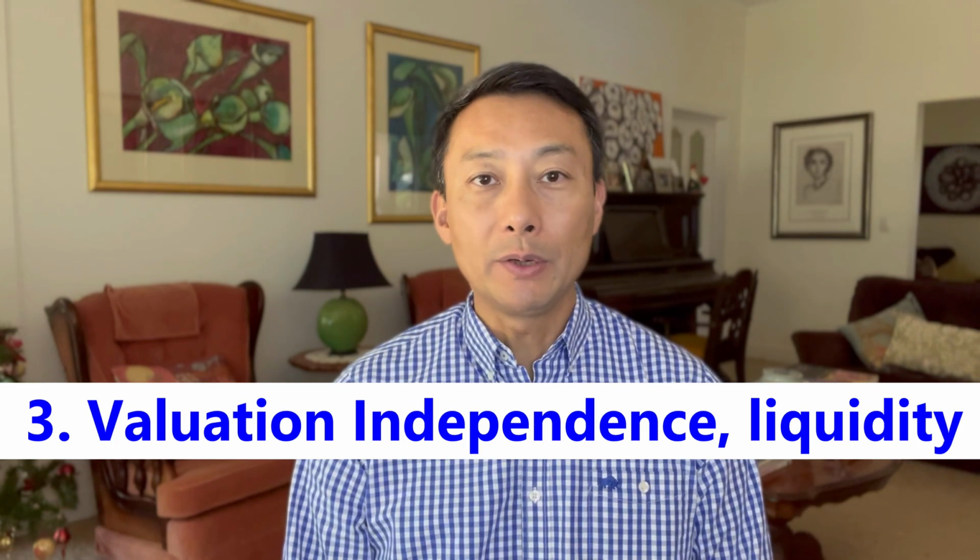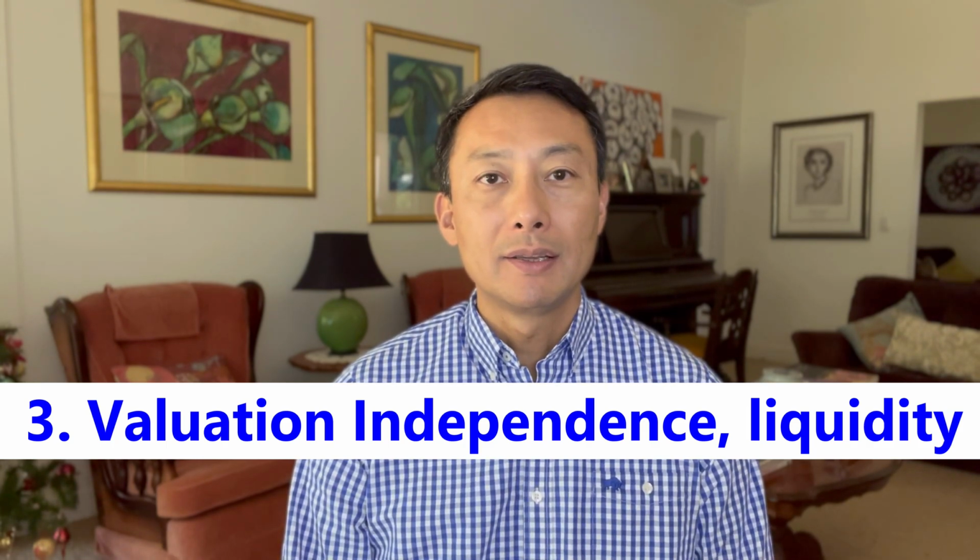Number 3, value independence and liquidity. A single-family home's value is not directly tied to rental income, unlike commercial properties such as apartment buildings. Commercial real estate is appraised based on the profitability of its operations, making its value similar to that of a business. An empty single-family home can sell for just as much as an occupied one.